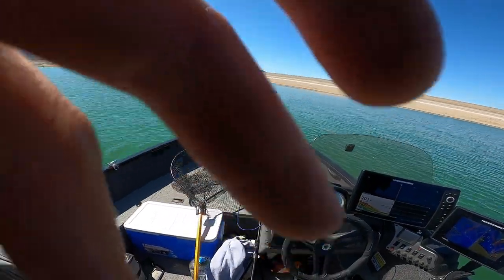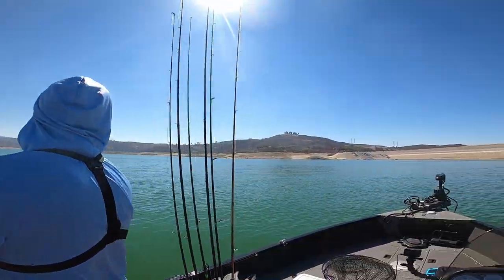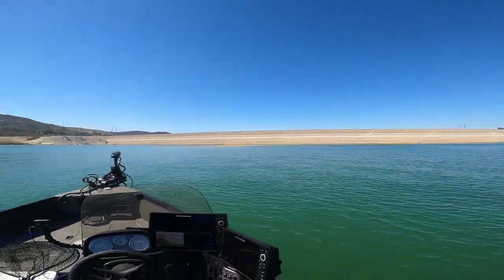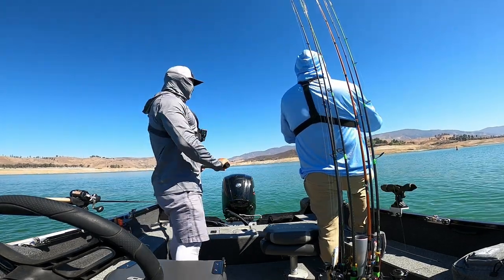We're out in the middle of the lake, literally in the middle. No shoreline within 300 feet of us. Gotta use the electronics right here. Yep. Oh yeah. Out in the middle.